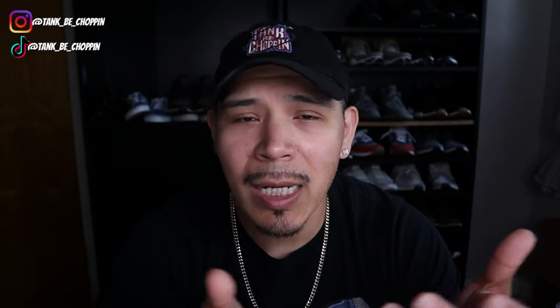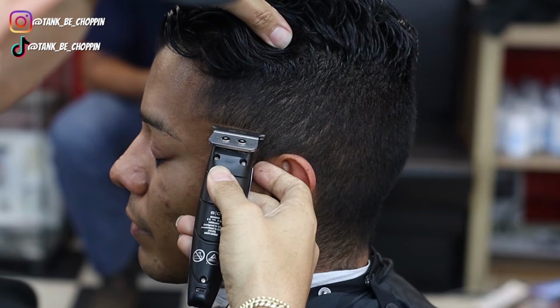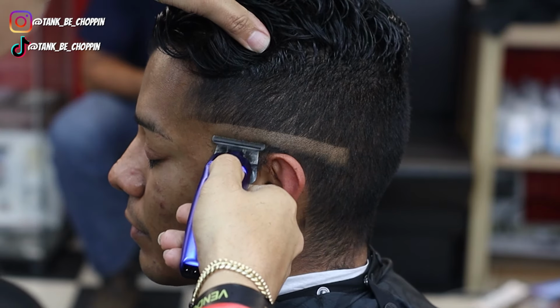Now the runtime isn't as long as the Lithium FX trimmer, but you're really not going to need that extra hour, because you're not using the trimmer throughout the whole haircut. However, this trimmer does come with a charging dock, so if you wanted to place it on the dock in between haircuts or when you weren't using it, it's going to keep that battery lasting a little longer.